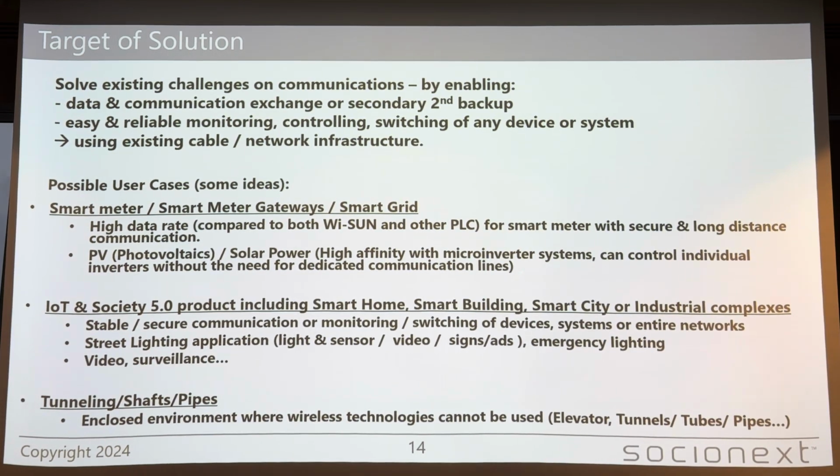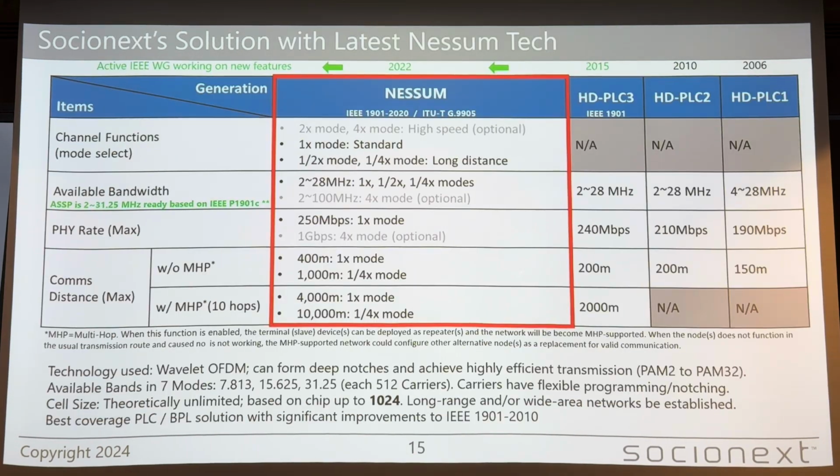Possible use cases where we're working heavily and providing support are smart meter and smart meter gateway solutions. And we also look very heavily into IoT Society 5.0 products, especially smart buildings, for example. But again, for everything with tunnels, shafts, pipes, wherever wireless cannot really penetrate, I think Nessum would be a brilliant solution to support and get the last mile done.